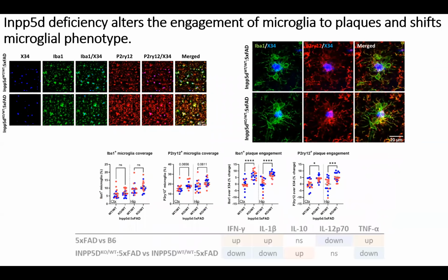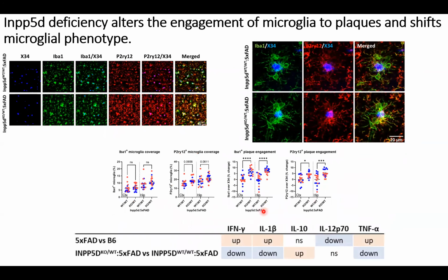And we can further see functionally, if we measure cytokines, pro-inflammatory and anti-inflammatory IL-10, that in the INPP5D het, we're actually reducing pro-inflammatory cytokines. So we see reductions in IFN gamma, IL-1 beta, and TNF alpha, but an increase in anti-inflammatory cytokines like IL-10.